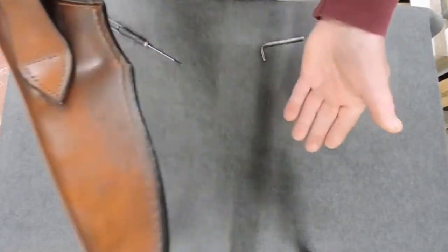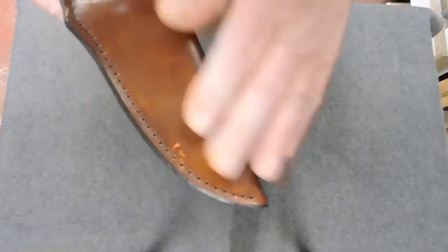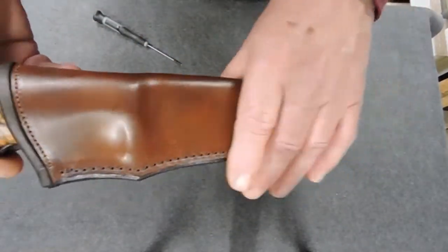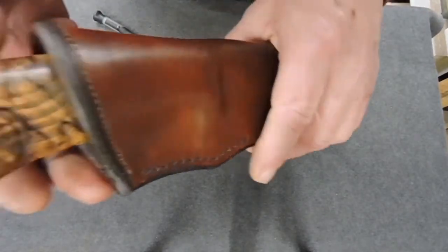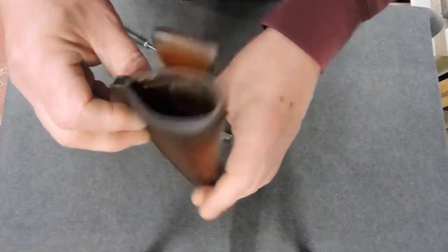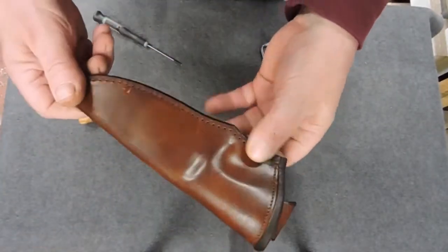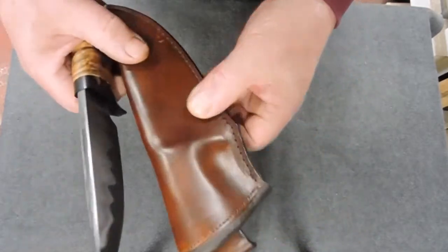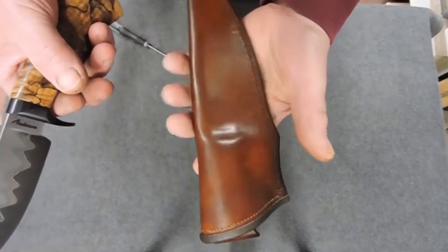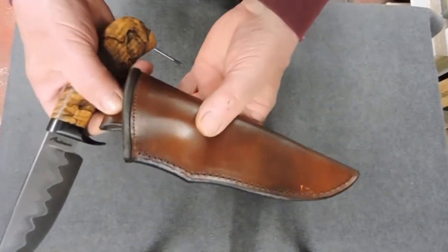Anyway, this is the knife. This is a sheath I made out of literally just not the best looking piece of leather. I just grabbed something. I was doing an experiment. You can see that it's lined. It's one of the first sheaths I've ever lined. I also wanted to wet mold the leather with the lining sewn in place, and it worked out pretty decent. So it's a kind of rugged looking sheath, we'll call it that.